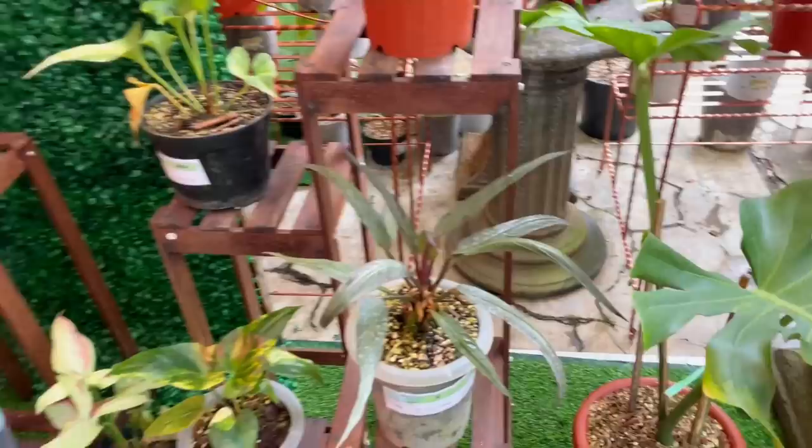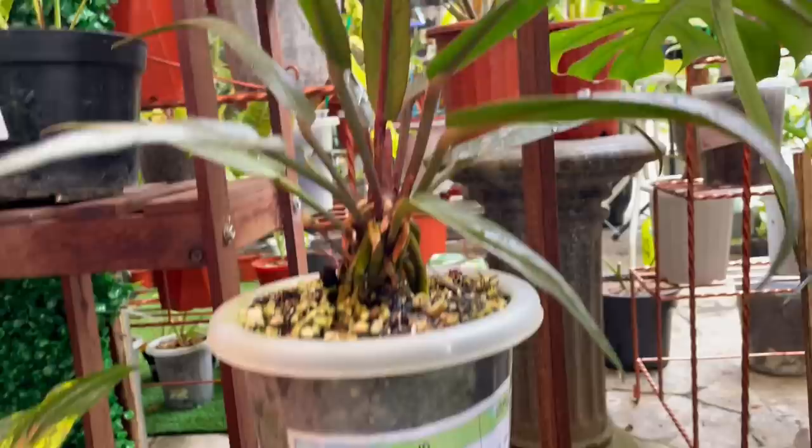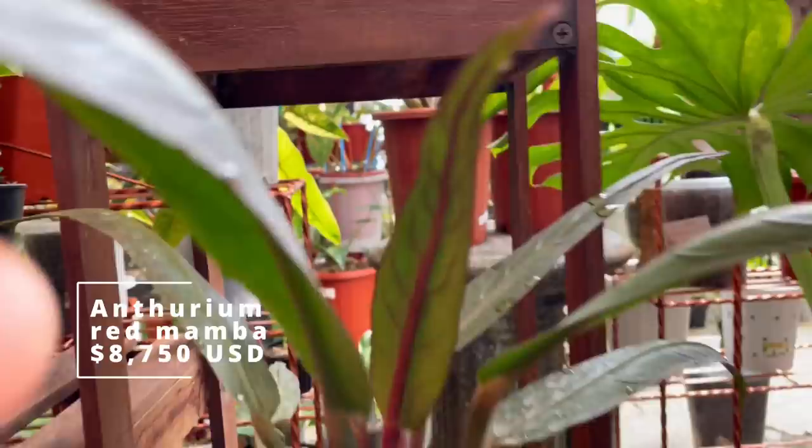But there are a lot of cool, for example, this is a really cool anthurium. This is the red mamba, and it's 125 million. My goodness, and super rare. Look at the beautiful veining on these.